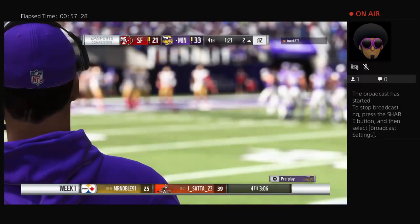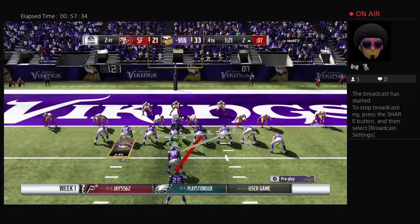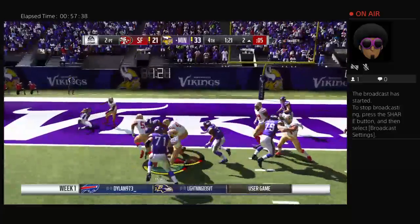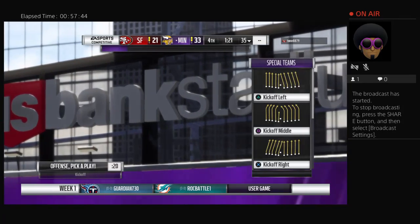Now Cousins going to bring his guys up for the 2-point try. Gun. They'll try to run with Murray. And he gets halfway there down to the 1-yard line. So the defense gets the stop.